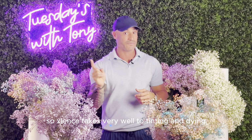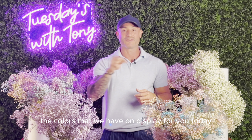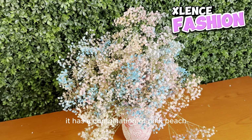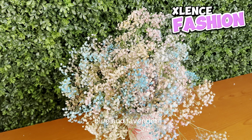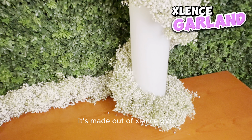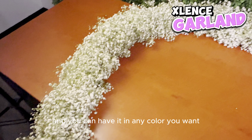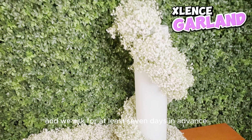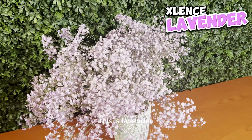So Xlence takes very well to tinting and dyeing. And so I want to show you the colors that we have on display for you today. This is Fashion. It has a combination of pink, peach, blue, and lavender. This is Garland, made at the farm. It's made out of Xlence gyp, and you can have it in any color you want. It comes by the foot, and we ask for at least 7 days in advance so we can get it to you in time. This is Lavender.